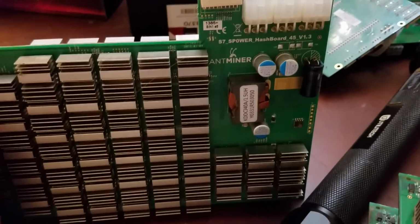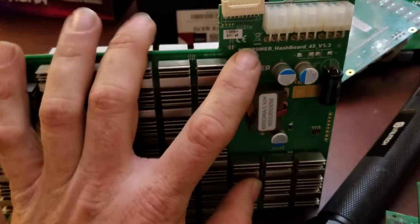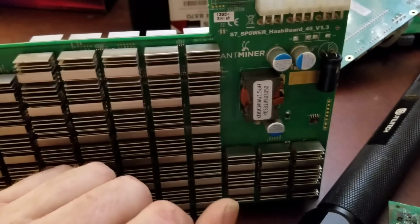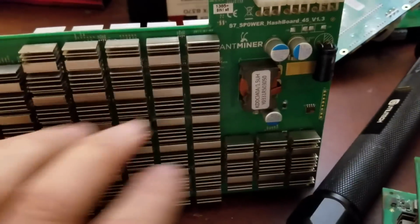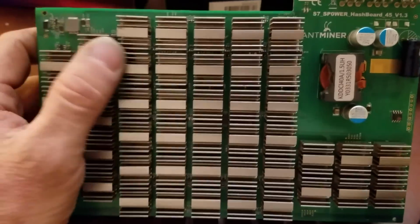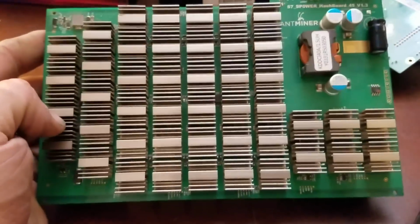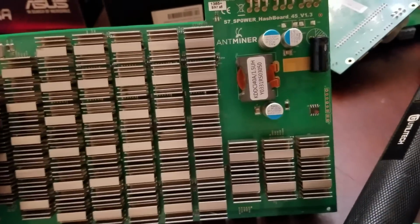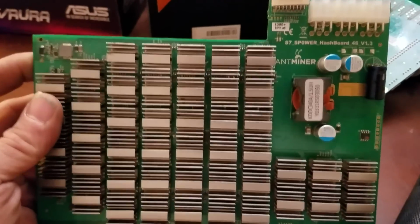And then you may see that one or two of your boards stay lit and the other ones go down. That means that there's an issue somewhere in the board. It could be that maybe it's just dirty, maybe it's got a capacitor that's overheated that needs to cool down.